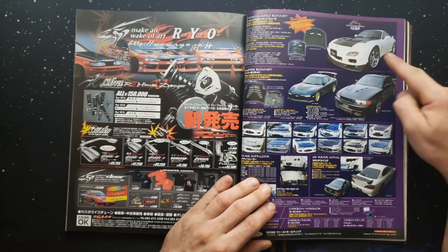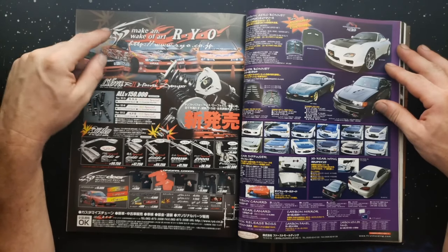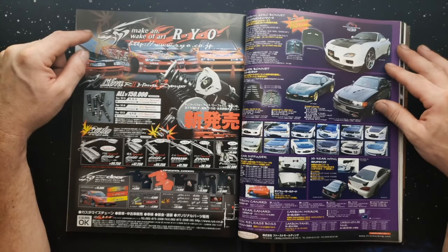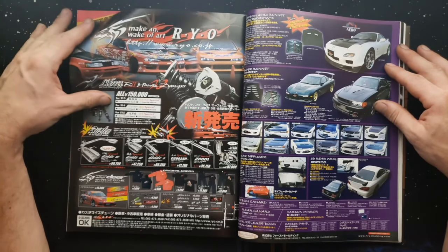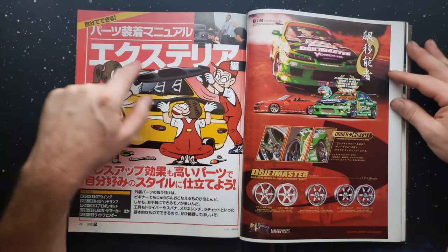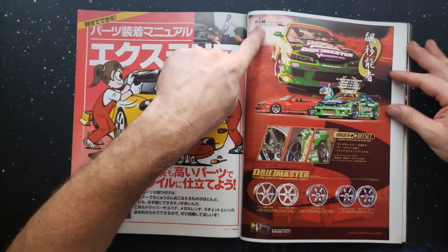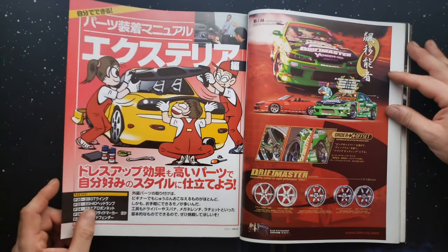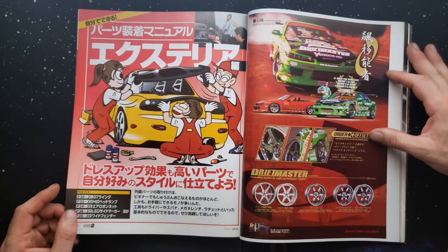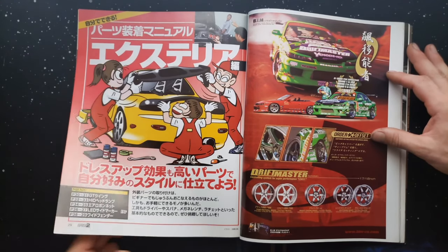Over here, so we've got more carbon aero parts, super bonnets, and this is all from RYO. Make an wake of art. Check that out. Over we go again. Exterior. Ooh, we're doing exterior parts. We've got some wheels over here from BIM. Drift Master order. Offset. Customized settings system for two-piece model. Excellent. You can make it happening. Make it happening. Wow. Okay, that's good English.